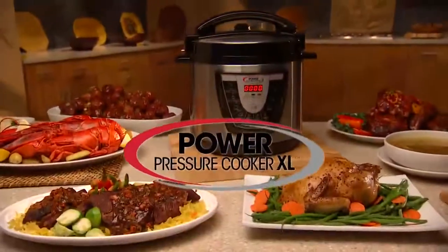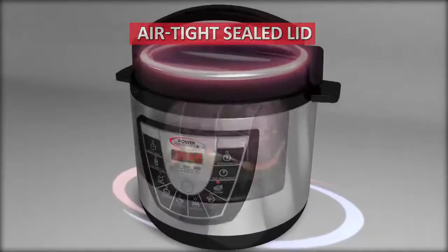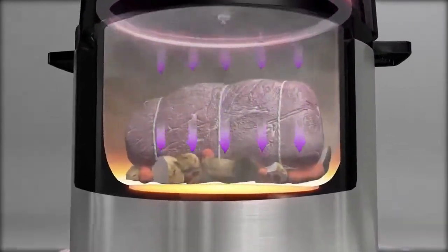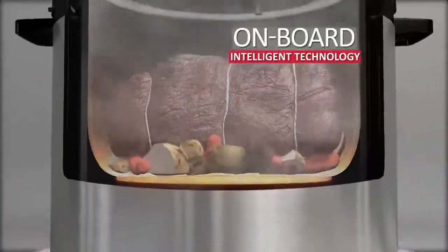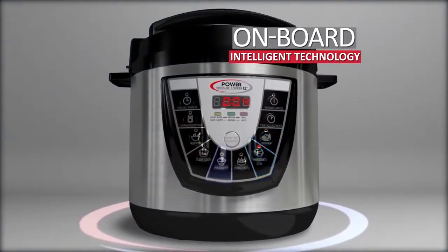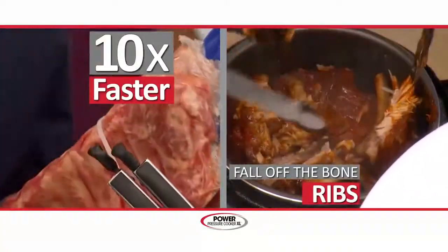This is power cooking. The secret is Power Pressure Cooker's airtight lid that locks into place, trapping superheated steam inside. The hyper-pressurized environment forces liquid and moisture into your food, locking in intense flavor and nutrients. And thanks to Power Pressure Cooker's onboard intelligent technology, your food cooks fast and to your exact specifications for the best-tasting meals ever. Imagine the tenderest, most savory fall-off-the-bone ribs 10 times faster.